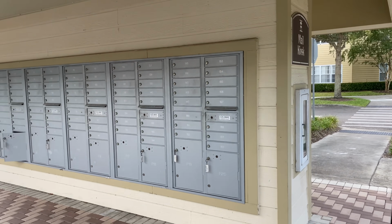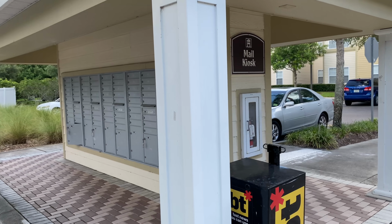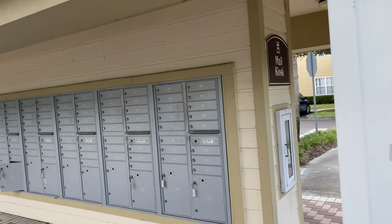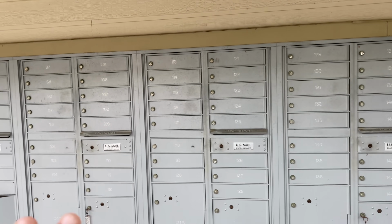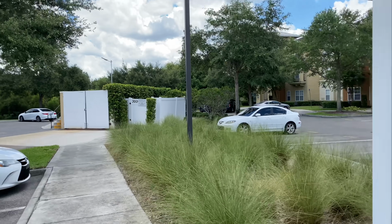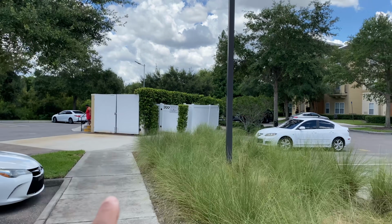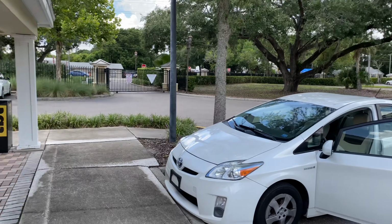This is their mailbox center. So you can come here and get your mail. All of the mail is right here. It says mail kiosk. Look, they ain't got nobody's boxes getting broken into with screwdrivers. I'm telling y'all, it's a very, very nice tax credit property. And then over here is the trash compactor, so you can put your garbage in there. But like I said, this community is extremely diverse. I love that the most about this.